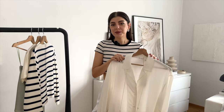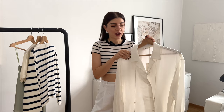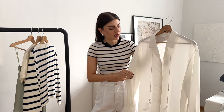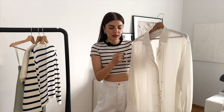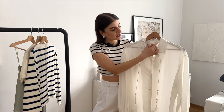So I would say let's start with the first item. And the first item I want to show you is this gorgeous silk blouse. I love white shirts, white blouses, you know that. I wear them so much, and when it's silk, it's even better because the material just feels so good on the skin. And this shirt has a little twist because it comes with this tie, which is so cute. It has pearls and a feather on it. You can completely detach it. So as you can see here, it's removable, so you can also wear it without this.